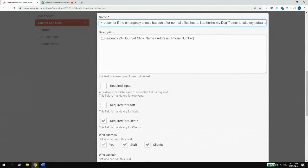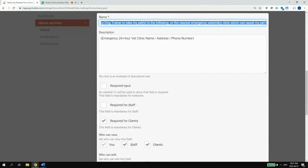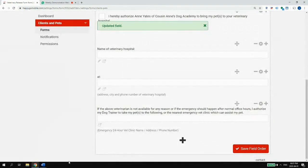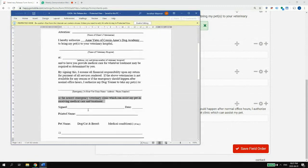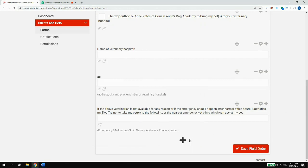So, to the following, or the nearest emergency vet clinic which can assist my pet in receiving. Not too much space. We'll have to increase the space, but all the nearest emergency vet clinic which can assist my pet. Okay. And then by signing this, as part of the e-signature. So, e-signature.